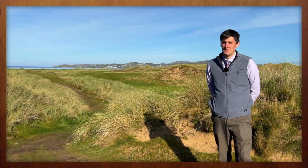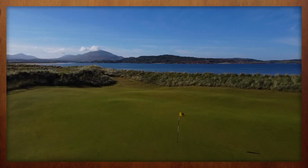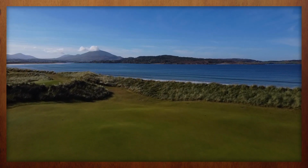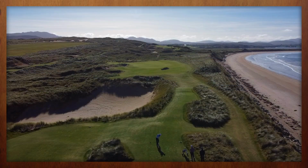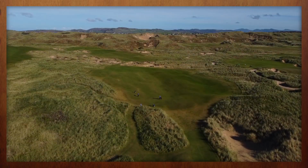It's good from start to finish, as you say, but there's some really cool stretches, 4, 5, 6 in the front nine, just as you get out to the coast, and then the par 3, 5, and then I think 6 is the strongest par 5 in the golf course. Just a great hole, great strategy.